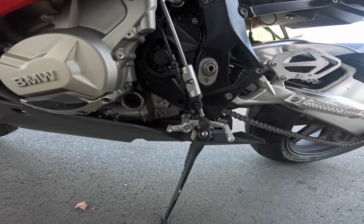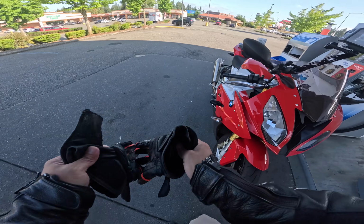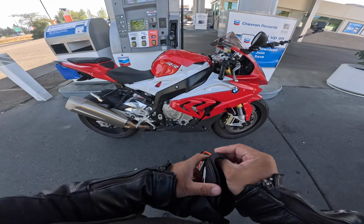Looks like this bike just has way too much oil in it. If you guys can see that, it does not change. So there's way too much oil in this bike. Okay, the quick shifter and auto blip definitely not working. Let's get it back home.